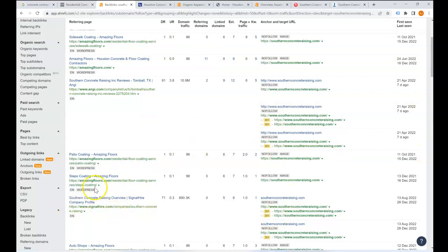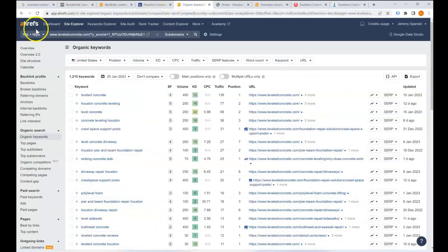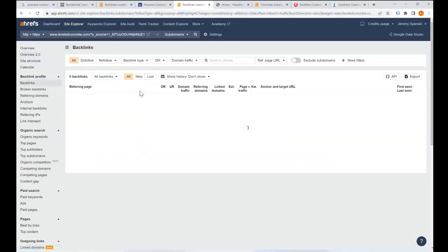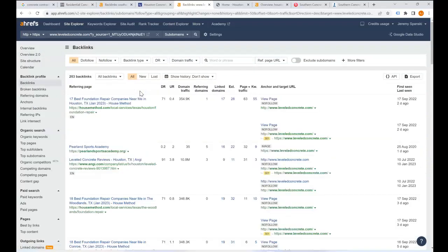You see signalhire.com, so forth and so on. If I go to your competitors, they have fewer backlinks than you do, but once again, they're not created equally. So if they have more weight, if they are trusted more, then they level up more as well.